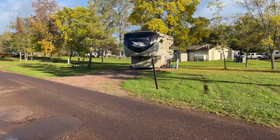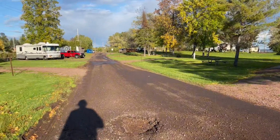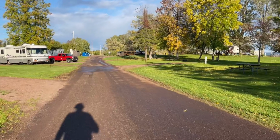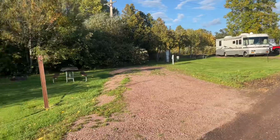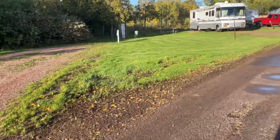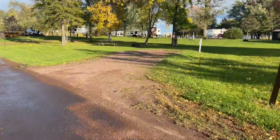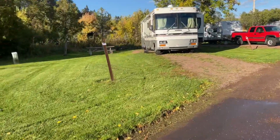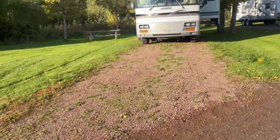This is site 8. I have noticed walking around here that the ground is a little soft, but I think it's because we've had a lot of rain here in the last week and a half. It had been a dry summer, so a lot of that's pooling now. This is site 7. Site 6. Again, all of these seem to be pretty level. This is site 5. As you can see, there are no blocks or anything under most of these.